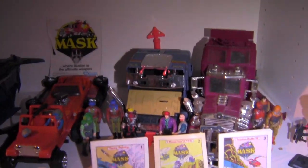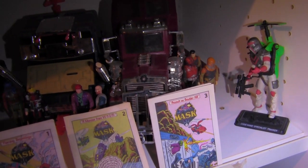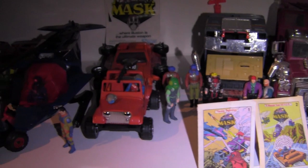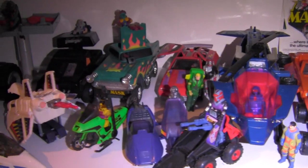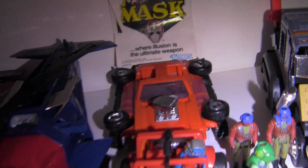The car. I have some mask stuff. Not a lot, but some. There's the 25th anniversary G.I. Joe Specialist Tracker that they released. And some mask stuff. Some vehicles. Most of them are complete. Most of them. Some of them aren't. I don't have pieces for some of them. I wish that I did. I wish I had all the pieces for that back there.